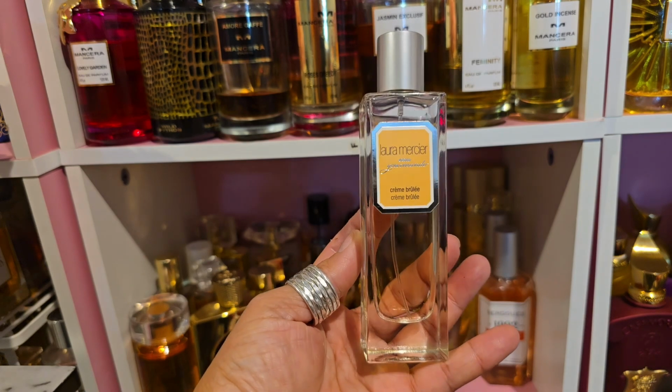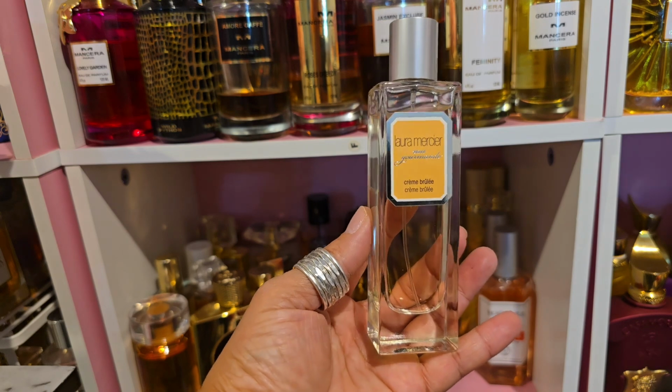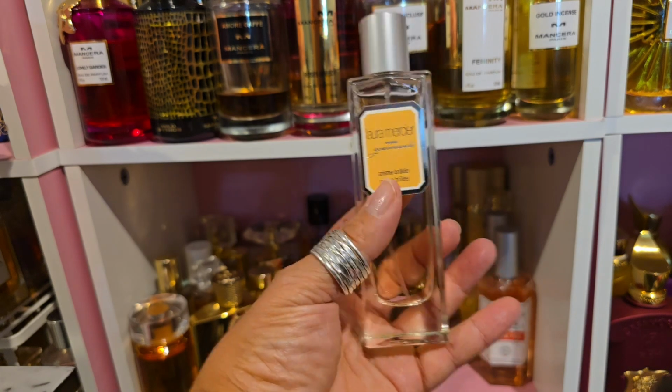Laura Mercier Creme Brulee. That's exactly what this is. It's very creme brulee-ish, and it's very cozy, very warm. I think I talked about this in a video recently. I'm not sure, but I think I did. So this is creme brulee.